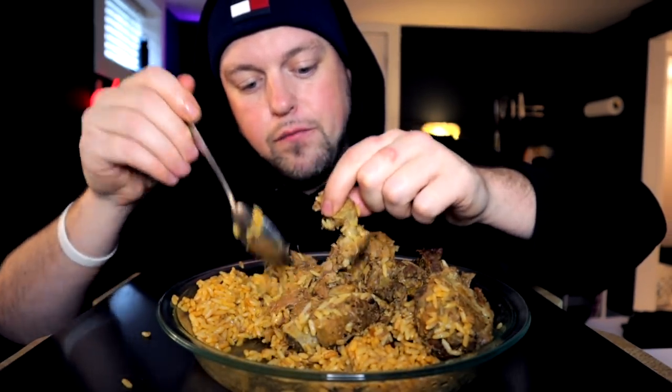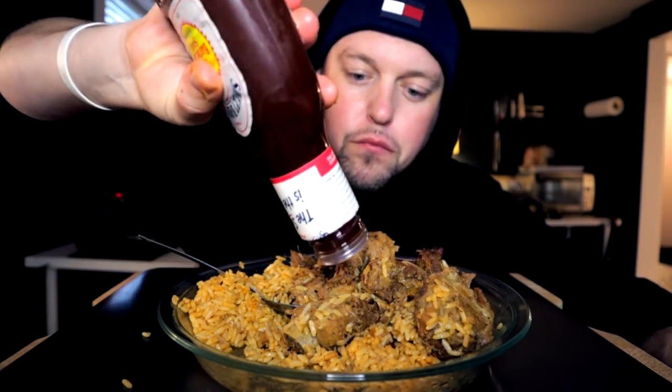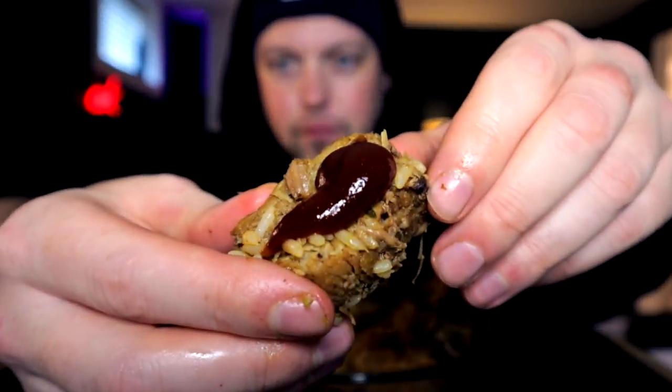I would 100% go back to try some other stuff. This was the small portion, by the way, as well. The container he packed it into didn't look very big. When I pulled it out and picked it up, I was like, holy crap. So heavy. We coming back with the baby back ribs. That's what's up.